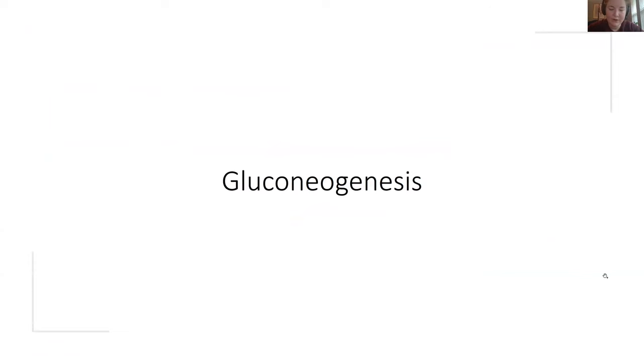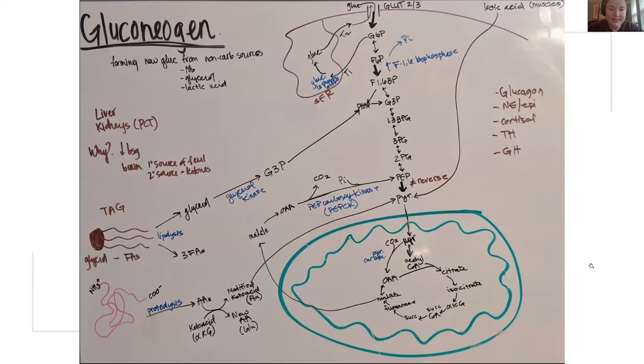Gluconeogenesis. So this is not the opposite of glycolysis. Please don't think of it as the direct opposite of glycolysis, because you have those irreversible reactions, and you can't just flip the switch and it goes back up the way it came. Since we can't flip a switch and it just goes back up, there are a few enzymes that we have to go through to get back to glucose.